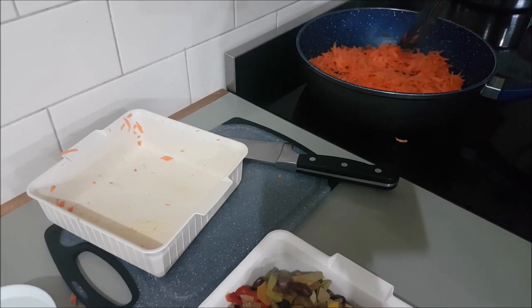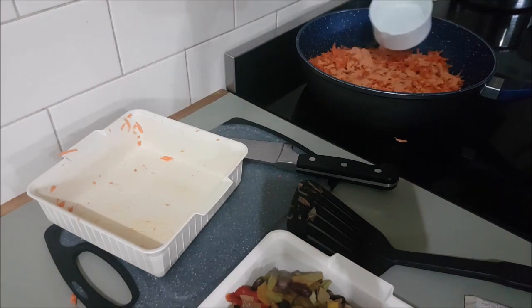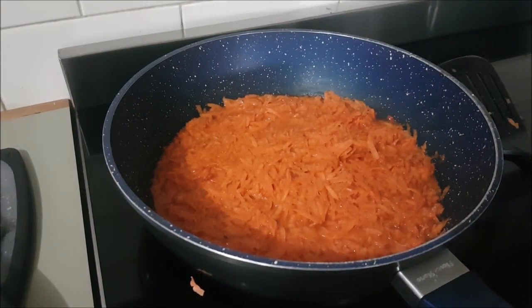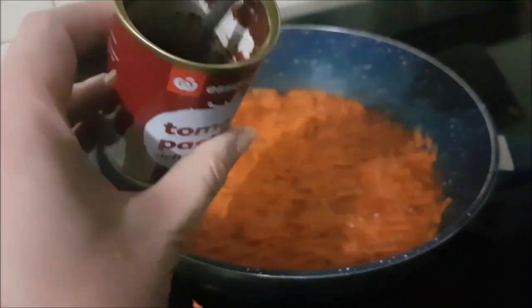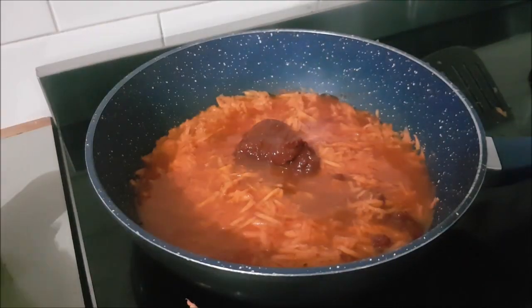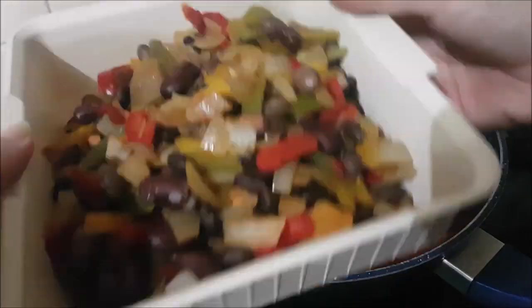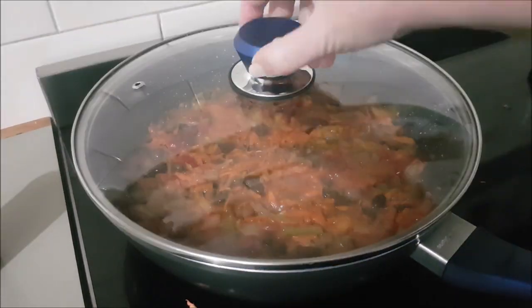Then I took everything out of the pan and just popped the grated carrot in with the taco seasoning and 1 cup of water. I let those cook together for about 5 minutes before I added in the leftover tomato paste. That was about 1.5 tablespoons, and then I filled that little tin with water and popped that in as well. Mixed everything together to make a thick taco seasoned sauce, then mixed all the veggies together and let that cook while I cooked the rice.